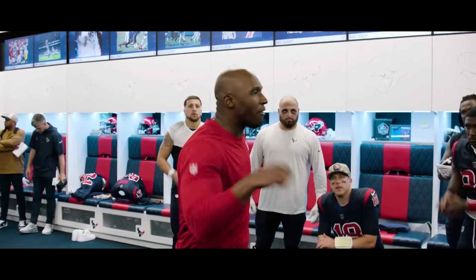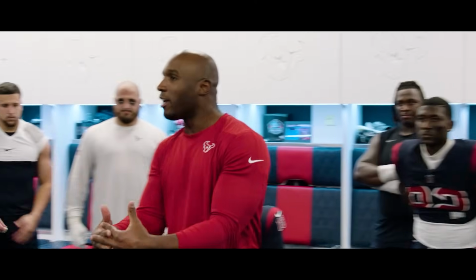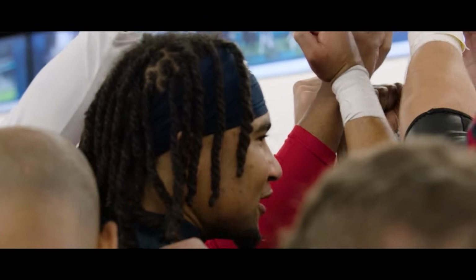Everything about what we do, we have each other back. We got your back. Everybody fighting for each other. We play complementary football. This is a family. We keep it tight. Texas! War! Yes, sir!